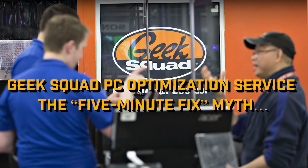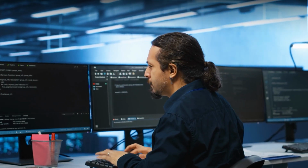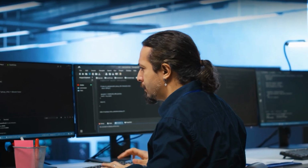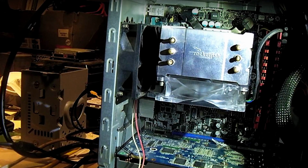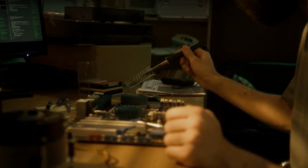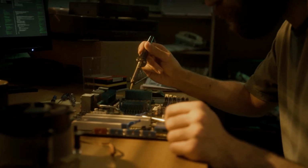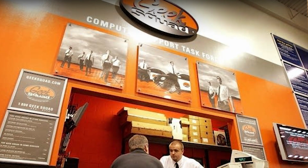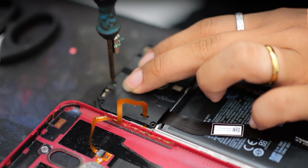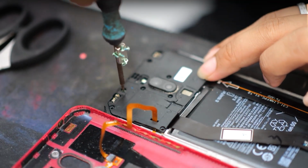5. Geek Squad PC Optimization Service. The 5-minute fix. Myth. And that brings us naturally to another quiet moneymaker. Employees say they watched customers buy without realizing how little they were actually getting. If Insignia accessories drain your wallet slowly, Geek Squad's PC Optimization Service does it all at once, and with far less value than the name suggests.